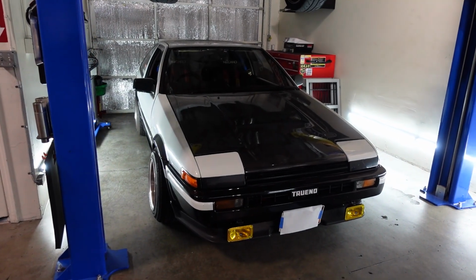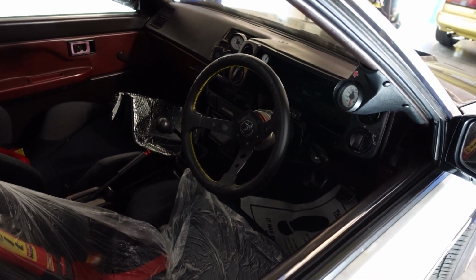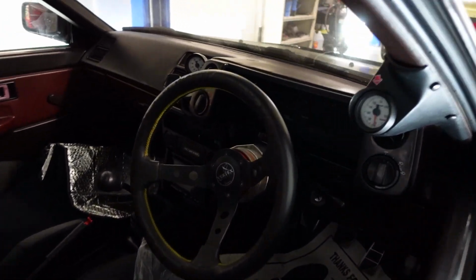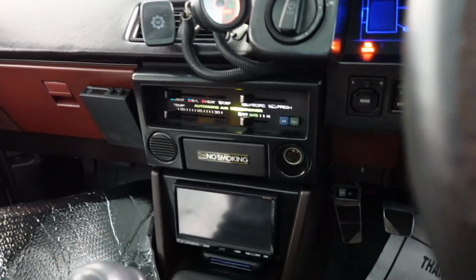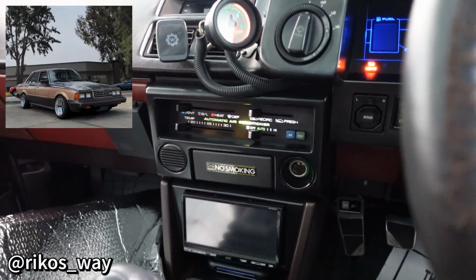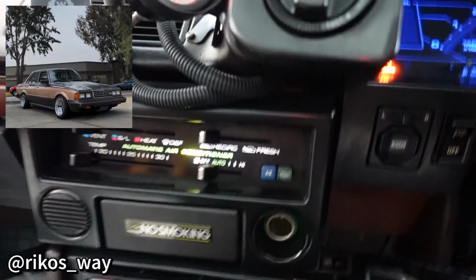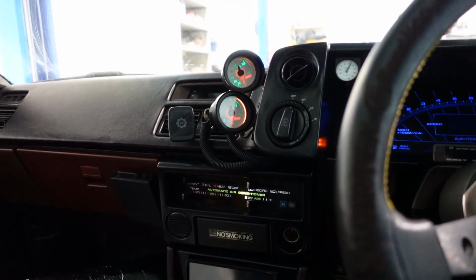Again, 1983 Toyota Corolla GT APEX. Yes sir, right-hand drive car. Some cool features: got the digital dash, auto climate control, only on the GT APEX. Funny because Rico's 83 Cressida also had the same climate control, except it was in Fahrenheit. Just pretty funny because both those cars were 83s.